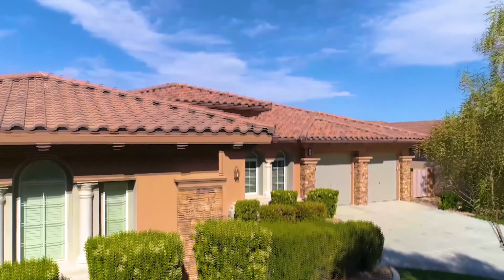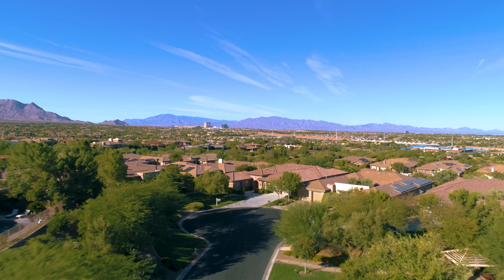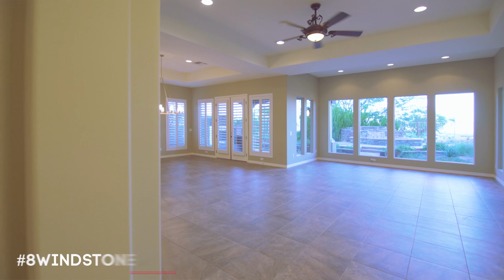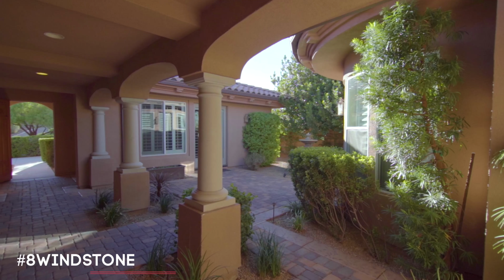This single-story home offers panoramic views of the Las Vegas Strip, perched high up in this little private cul-de-sac in the Ridges. This property offers a great open floor plan with 4 bedrooms, including a detached casita.